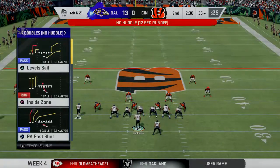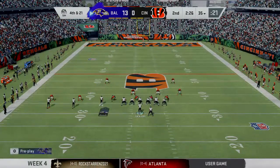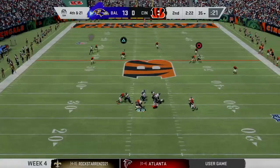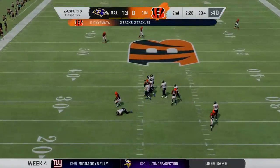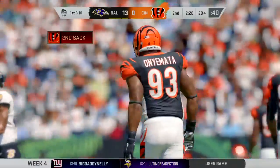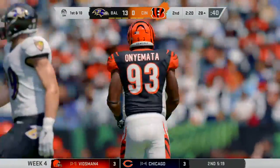Give the sack to David Onyemata, the product of Nigeria by way of Canada. Here we go on 4th down with Jackson. The amount of sacks that they... Under pressure again, and down he goes again. David Onyemata, and the Bengals are going to get it back in terrific field position.